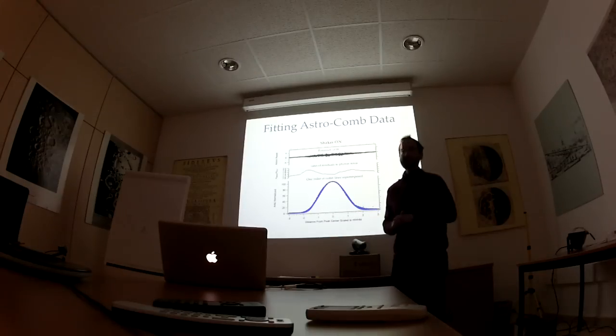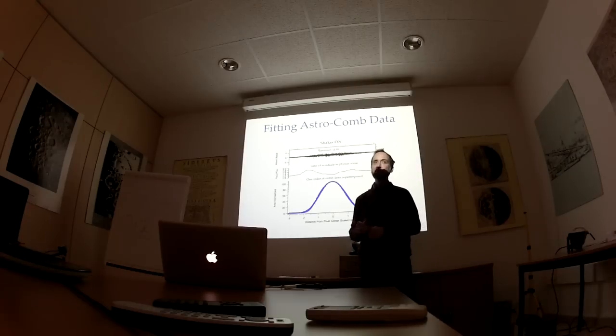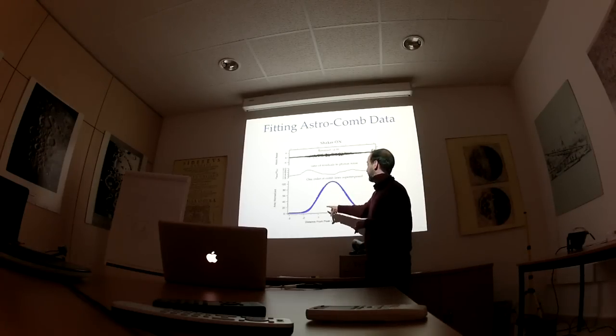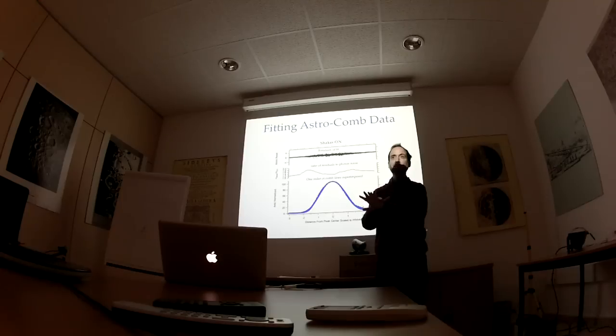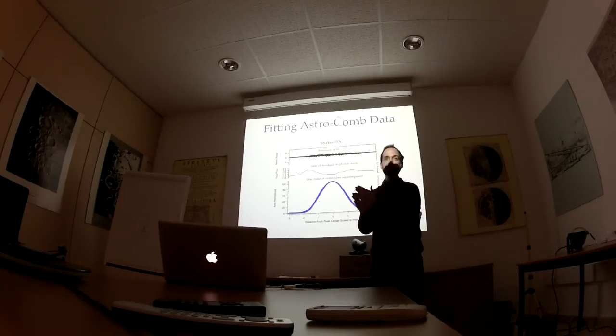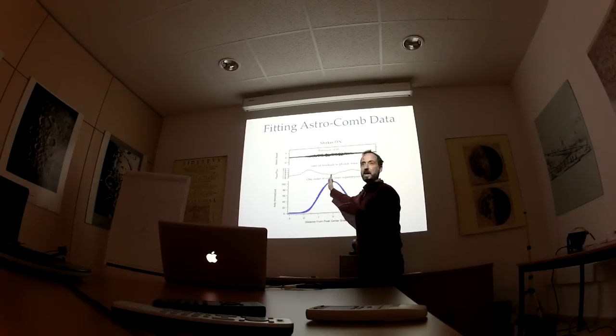And so now let me conclude here by showing you how well fitting is working. And this just takes a little bit of explaining. What I'm showing you here is all of the Astro-Comb lines of one order superimposed on each other. We take the results of the fit, and the fit tells us where the center of each line is, and so we line them all up on top of each other.